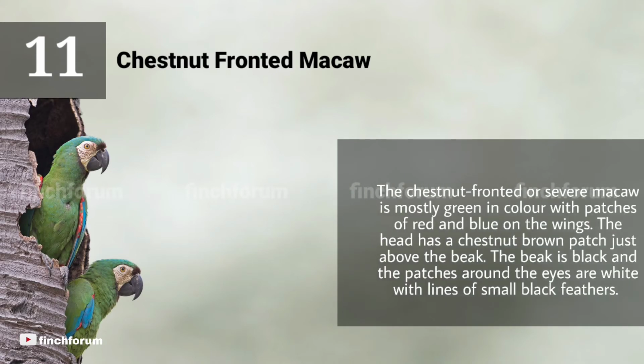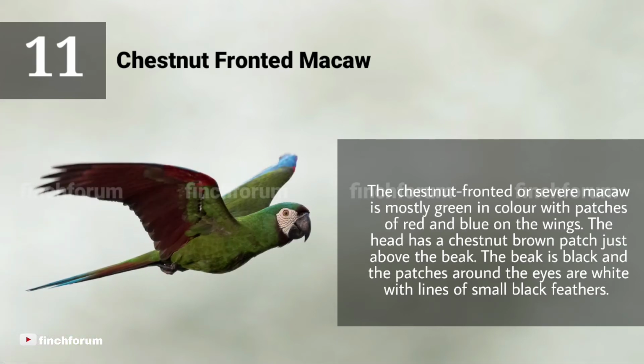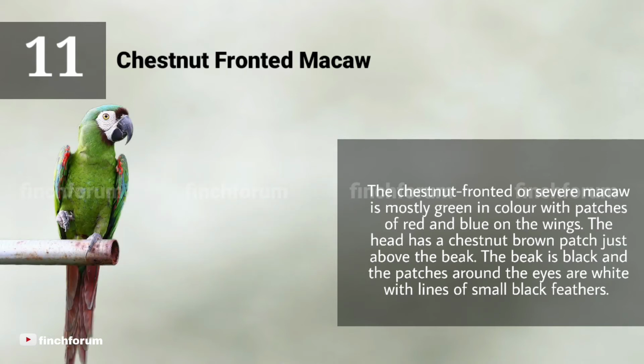Number 11. Chestnut-fronted macaw. The chestnut-fronted or severe macaw is mostly green in color, with patches of red and blue on the wings. The head has a chestnut-brown patch just above the beak. The beak is black and the patches around the eyes are white with lines of small black feathers.